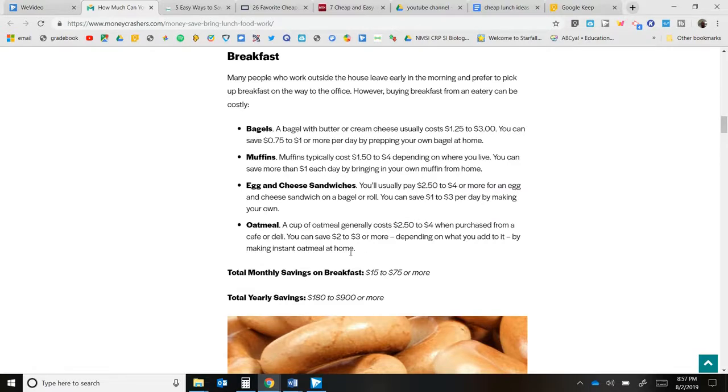A cup of oatmeal at a coffee shop or deli could be $2.50 to $4. You could make it, and I'll go over this at some point. One of my go-to breakfasts is oatmeal with soy or almond milk. I'll put in some frozen fruit from the mixed frozen berries, flax seeds, and then a little bit of cinnamon. That's pretty much my breakfast. We're looking at maybe a quarter to 33 cents on that breakfast.